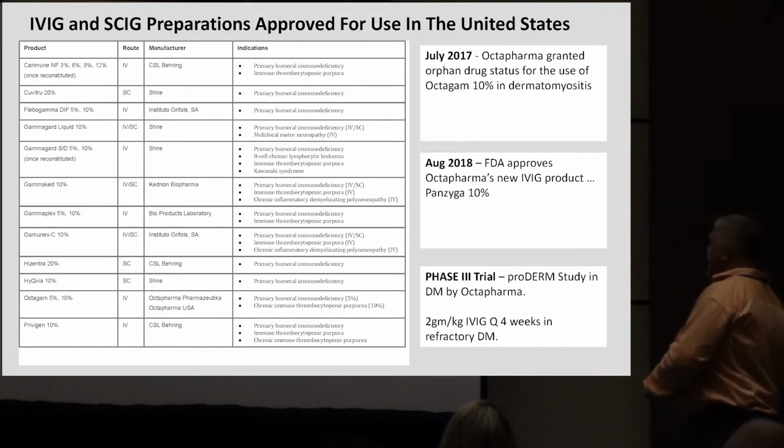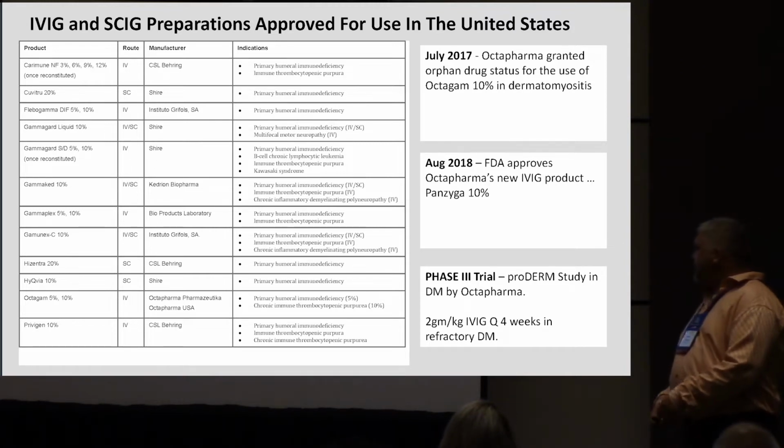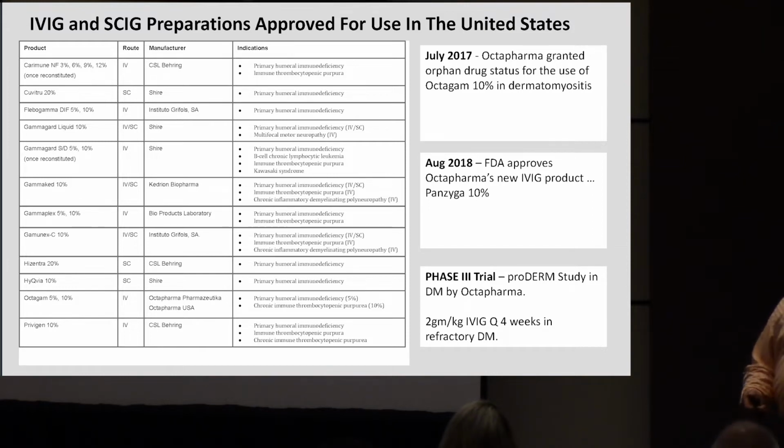Octapharma also has a phase 3 trial going right now, the ProDerm trial, which is looking at Octagam 10% in refractory dermatomyositis. And that study's been ongoing. And they're also now developing a sub-Q product and have a sub-Q study going.